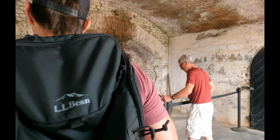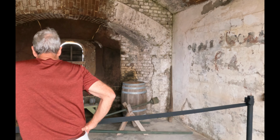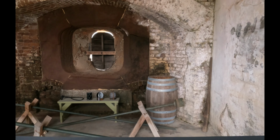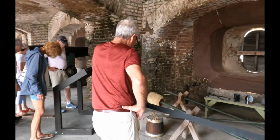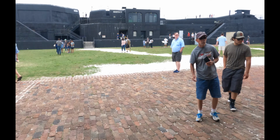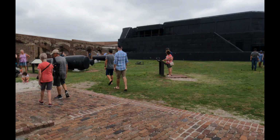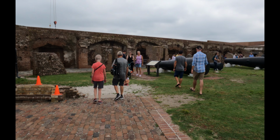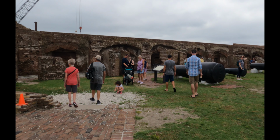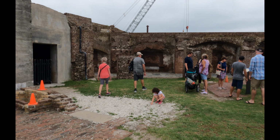And it just so happens that with the way the fort's designed, Battery Wagner is facing the weakest wall of the fort. They're able to pretty much take down the wall entirely and shoot directly into the fort. Now, I don't know if you can see it from here, but when we get closer to the fort, you might notice a red line halfway up the flagpole. That indicates how high the walls used to be at 50 feet. They're about a third of their original height from that Union shelling from Morris Island.